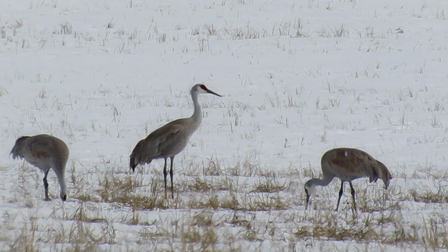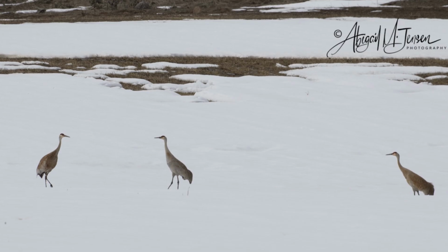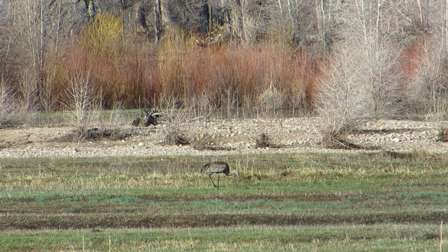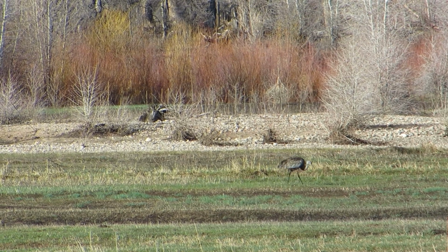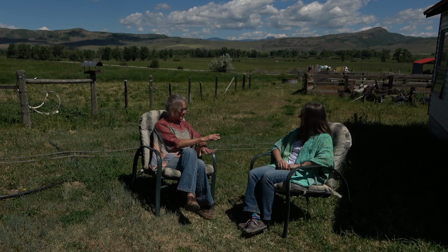This is a cattle ranch, very much a working ranch. And in the spring, when the cranes first come, it's still snow and cold, and the calves are just starting. It's really neat, because they just walk quietly and they're in the puddles eating.